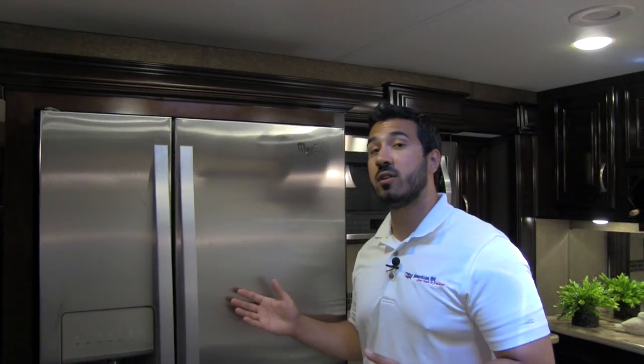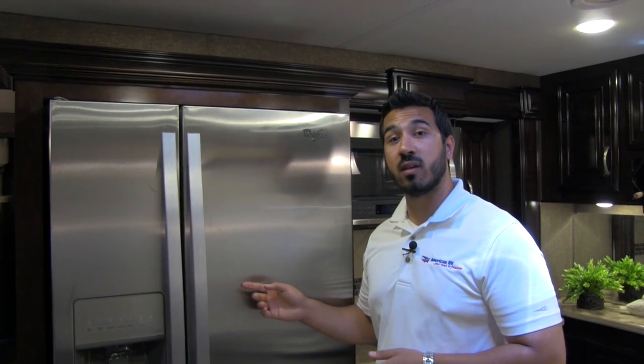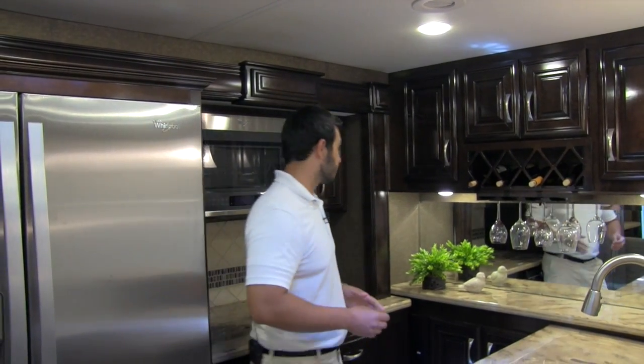The other great thing about this, if you're not familiar, your residential refrigerators are going to run off electric only. So people start to get a little worried in case you don't have shore power. Not a problem at all. It will run off your batteries with the inverter, and if the batteries do start to run low, this coach does come equipped with auto gen start. So once those batteries get low, your generator will kick on and go ahead and charge your batteries back up.